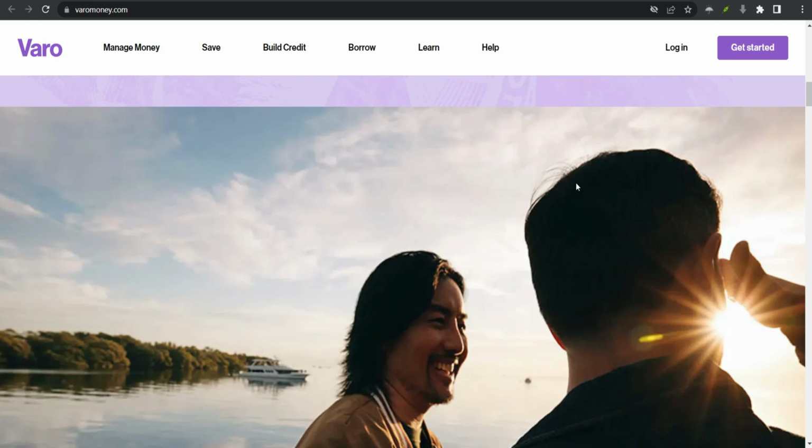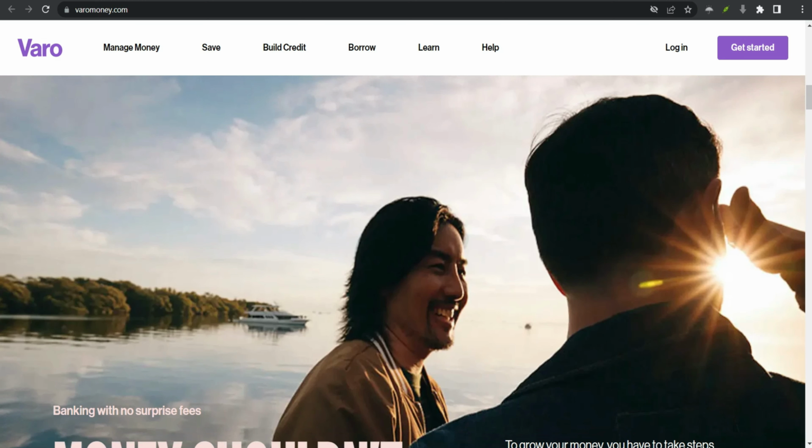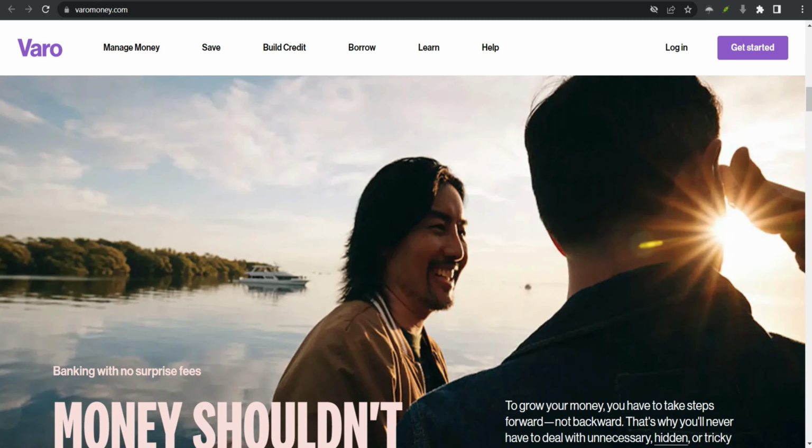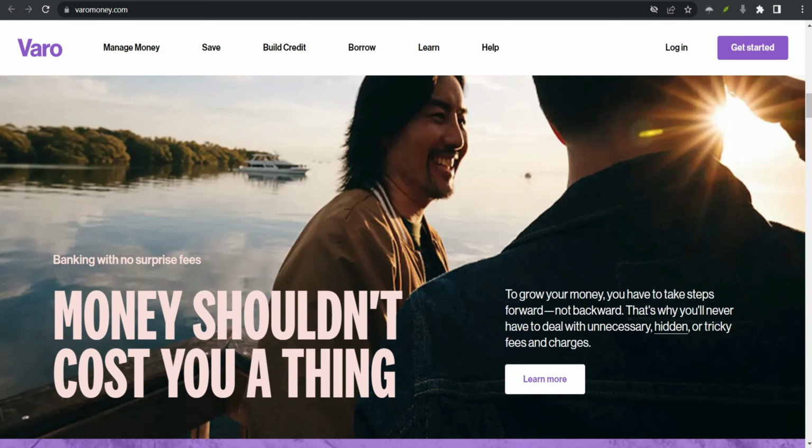Cons. The criteria for receiving cash advances are complicated. You can only qualify when your account is active for over 30 days. A cash advance is only available to those who have received $1,000 in direct deposits in the last 31 days.